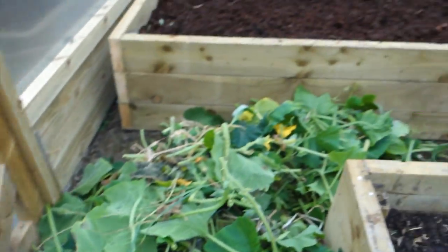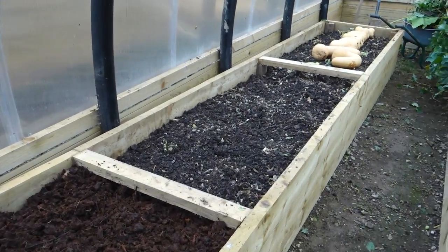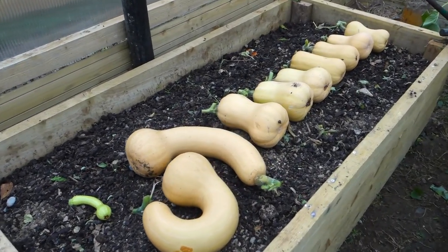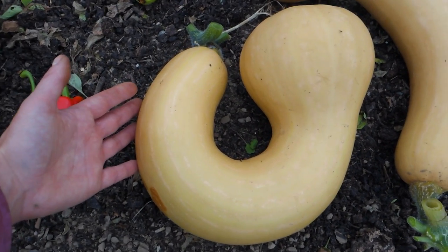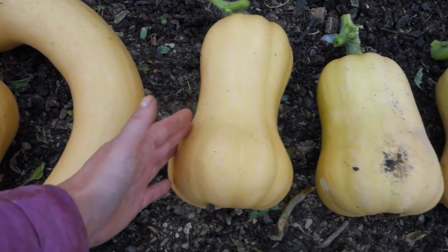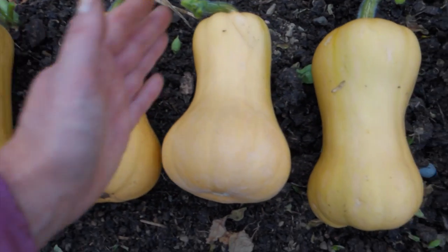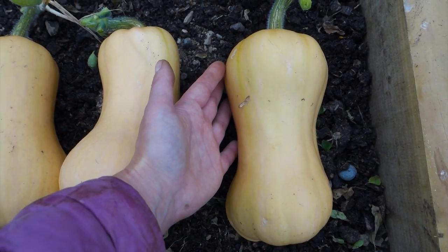And then we have our harvest of butternut squash, which is over here. And we got 9 squash off of those 2 plants. And they come in all different sizes and shapes. Quite large ones down here at this end. And then I've arranged them so they gradually get a little bit smaller. And the smallest one is not that bad. I would say it's pretty normal sized.